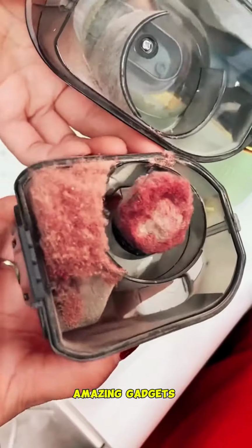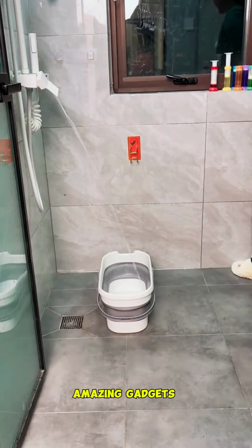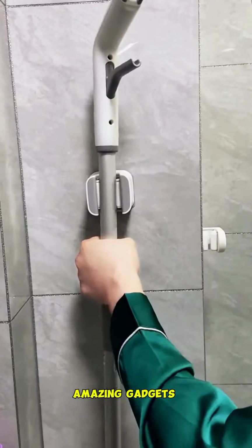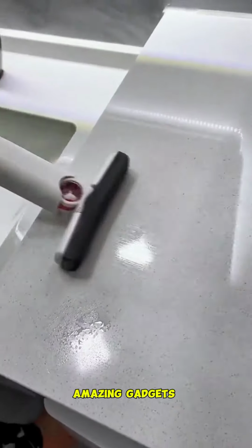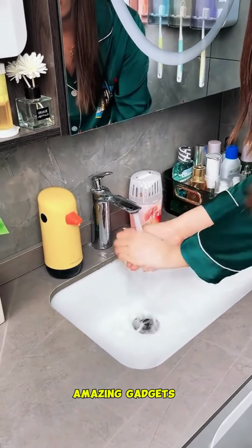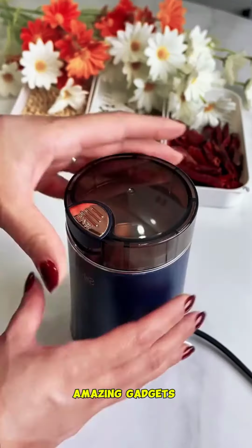This is another cleaner. This is another folding mop. This is a small cleaner or mop you can use for mirrors and windows. This is a dispenser you can use for storing cereals.